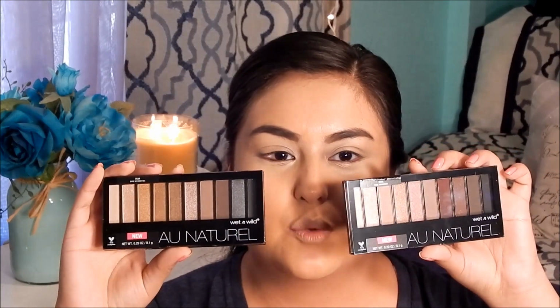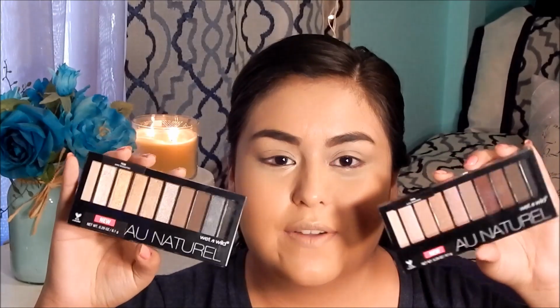Alright, so as you can tell, I already have my foundation and my eyebrows on and a little bit of concealer. I didn't buy an eyebrow product or foundation or concealer, but everything else I have. So let's get started with the eyes. I picked up two of the new Wet n Wild palettes at Walmart. These are exclusive to Walmart. You can only find them at Walmart, and they're very, very pretty.